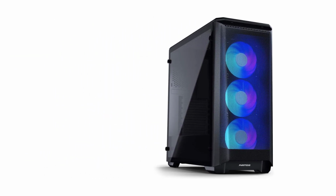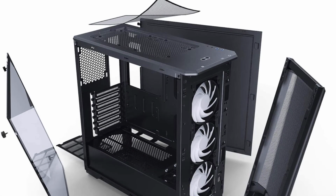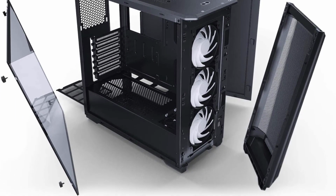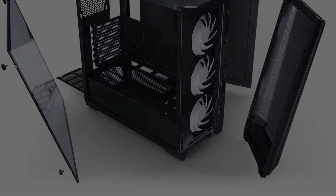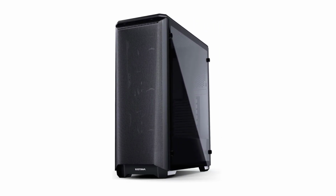Since the chassis is compatible with ATX, Micro ATX, and Mini ATX motherboards, you have the flexibility to configure the P400A according to your preferences. In addition, Phanteks has improved the value proposition for this case by including 2 black 120mm fans in the package at no additional cost to the customer.